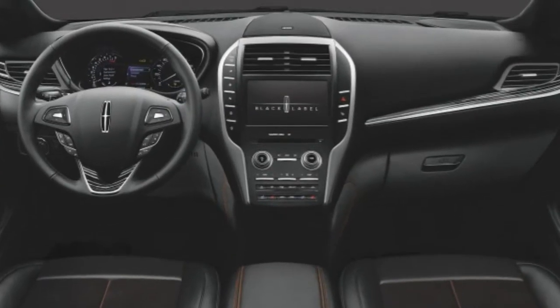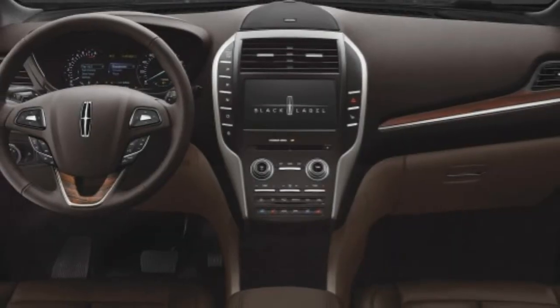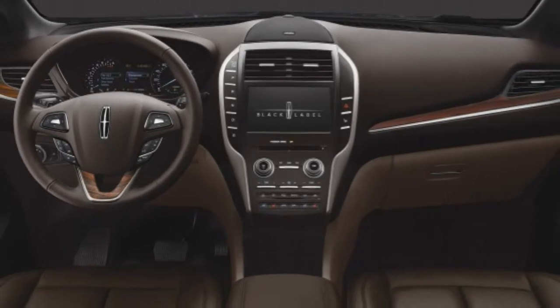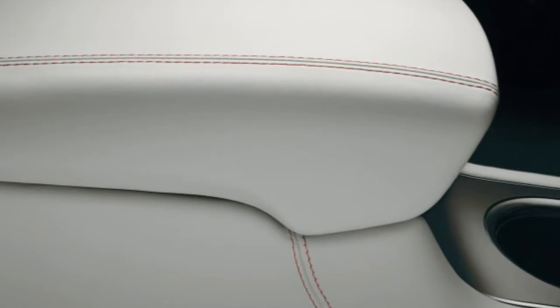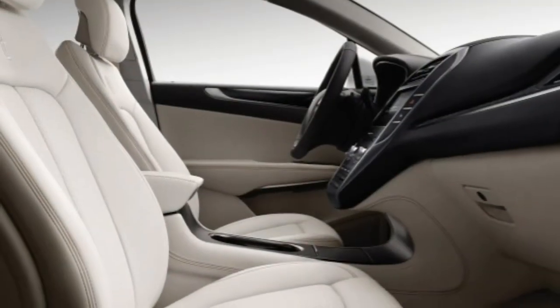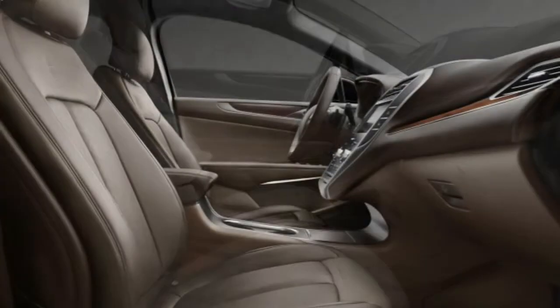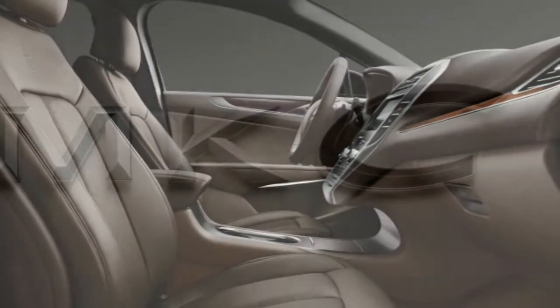2016 Lincoln MKC review. What's new for 2016? The main change for the 2016 Lincoln MKC is that it now benefits from the newest generation of Lincoln's touchscreen interface, Sync 3. Also, Lincoln has upped the maximum tow capacity for the 2.3-litre engine to 3,000 pounds, and the Select trim gets a standard power liftgate.